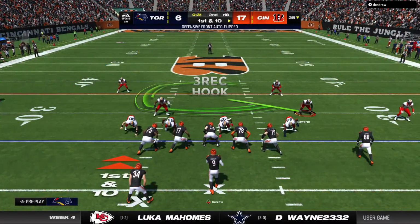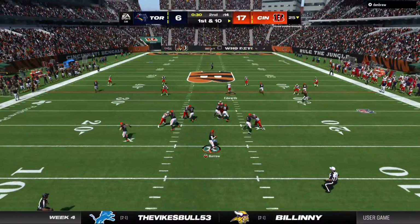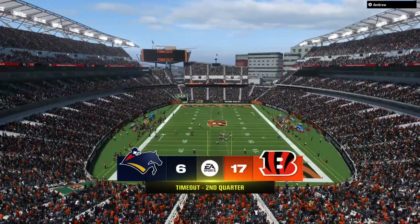The Bengals drive about to get going, already enjoying a 2-score lead here late in the second quarter. Not a ton of time left. We'll see if they can work this at least into field goal range and try to get 3 to add on even more to their lead.